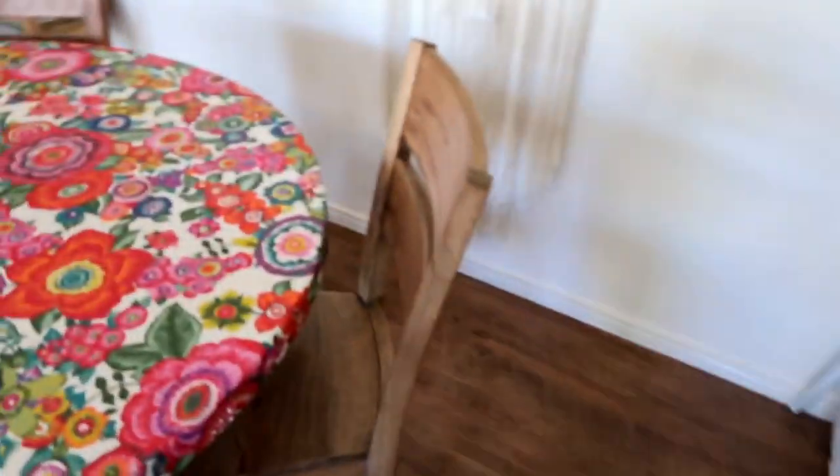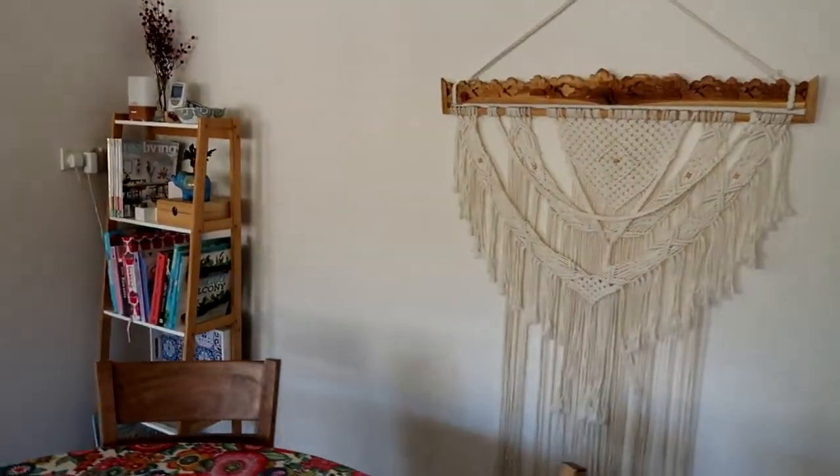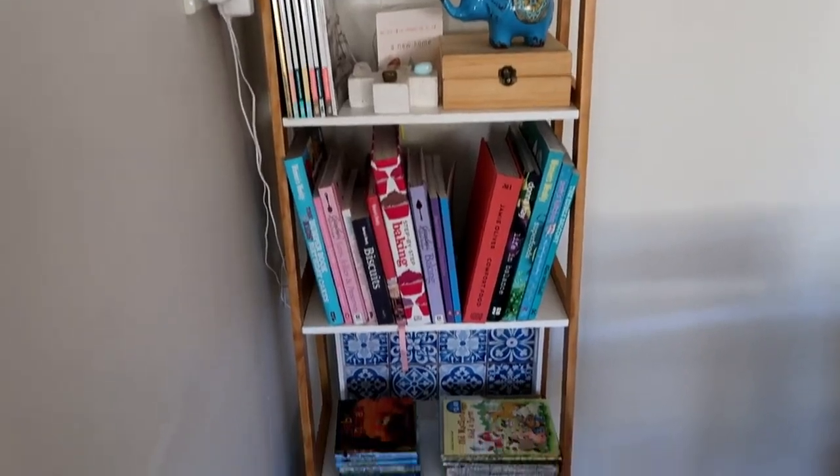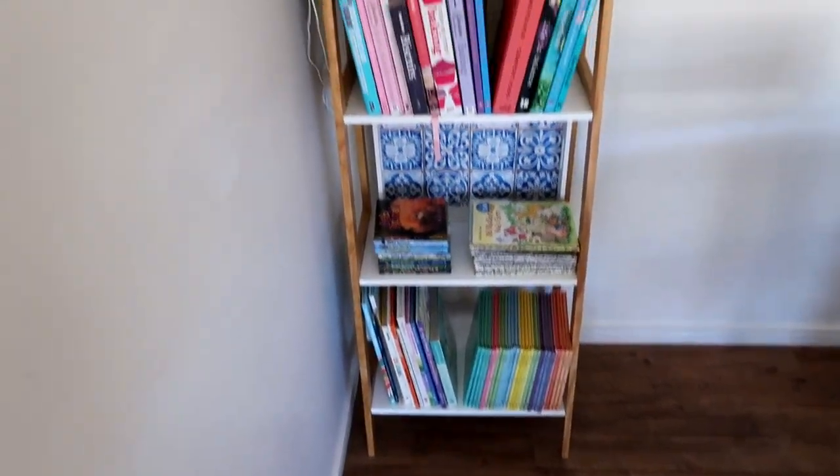Okay, so yeah, we've just got this sort of eating area here, kitchen table, that thing, and this little shelf, which is kind of like a nice little colorful spot there.